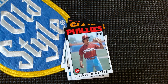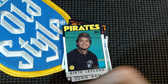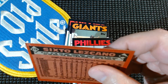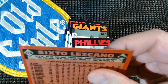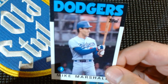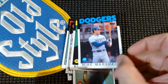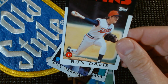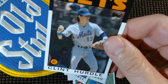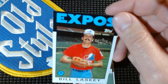Alright. Sixto Lescano. Where's he from? Puerto Rico. There you go. Marshall was a solid player. Dodgers fans, yeah, there you go, Ricky. Buddy of mine back in the day, he was a big Dodgers fan. Ron Davis. Alright. Clint Hurdle. Wrong Expo. Bill Lasky.